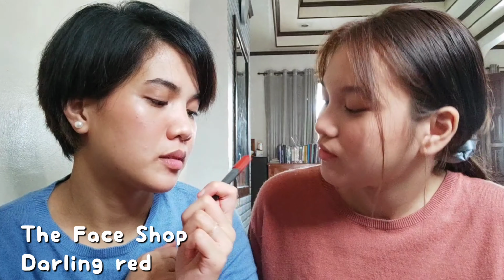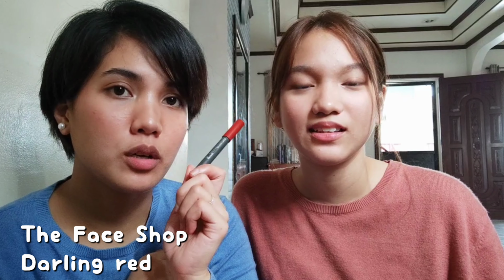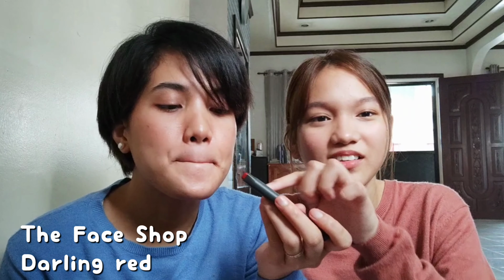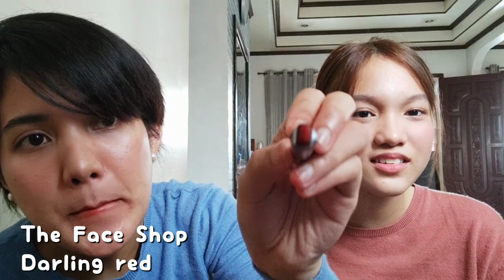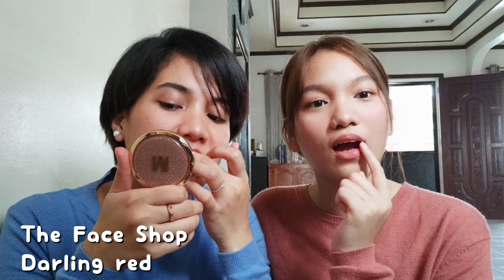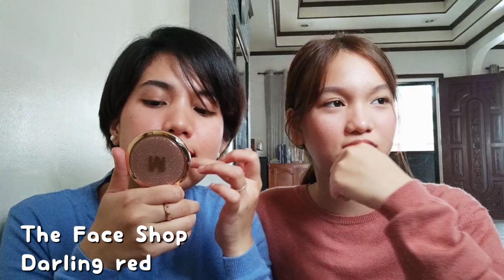Kasi dumating siya nung Eve. Yeah, such a blessing. He's a gift. Velvet lipstick from The Face Shop, Carling Red. Is it creamy? Ayan. Hindi siya yung pencil talaga. Ganyan siya. So, maganda yung ganyang applicator kasi madali mong ma-reach yung sulok-sulok, parang yung corner ng lips. Madali siyang i-apply.